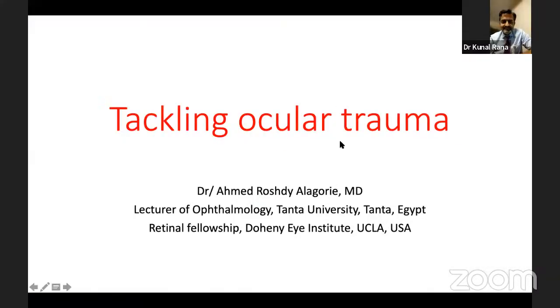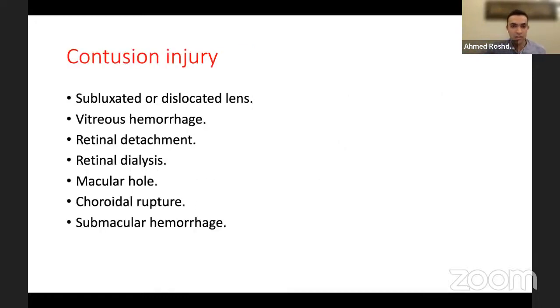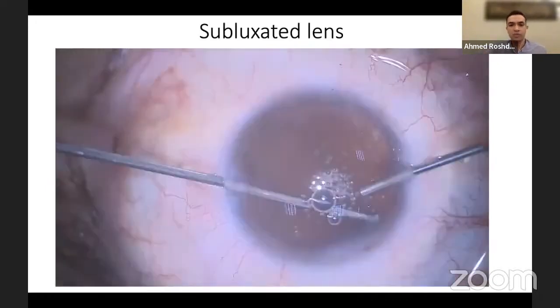Okay. So I'll go quickly through the most common cases of ocular trauma. Ocular trauma remains a leading cause of visual loss, most commonly affecting men. Patients usually are young, less than 30 years old, and the pattern of ocular trauma varies depending on social, demographic and geographic variations. We'll start with contusion injury. We can have a subluxated or dislocated lens, a vitreous hemorrhage, retinal detachment, retinal dialysis, macular hole, choroidal rupture, and submacular hemorrhage.